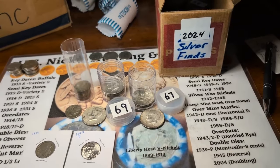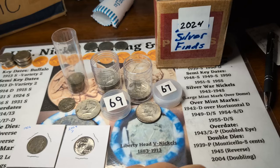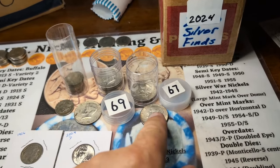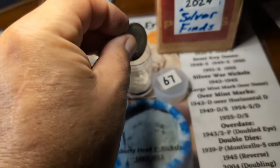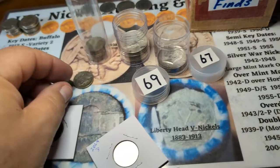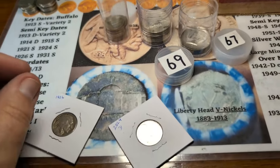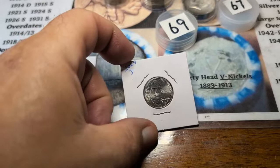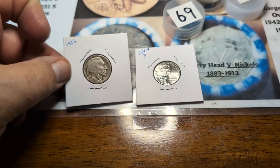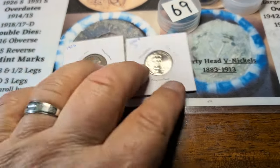Well, I've come to the end of this little video. I've got three more silvers for my 2024 silver finds, and this puts me up to 90, just 10 away. 67, 69, and my 43P. I also got my first 2024D, totally cool, and an Indian head. You can just barely see the date, so I went ahead and got that put in a flip to protect it.